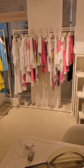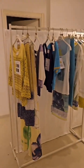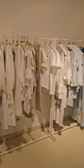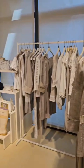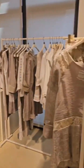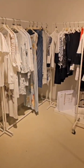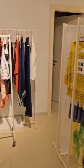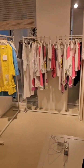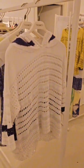Started with Elisa Cavaletti showroom. The colors of next season, fantastic. You can see the column colors, a lot of white as well. You'll see a lot of bright colors and the collection looks absolutely gorgeous.